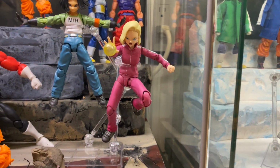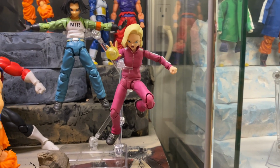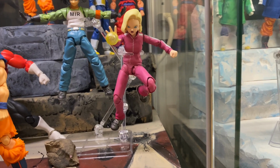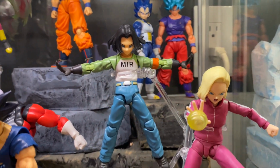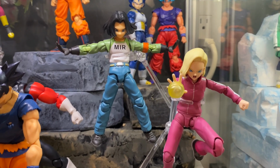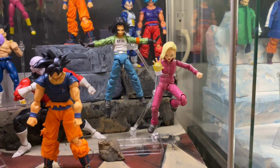I got one of my newest figures, didn't have her last video. This is the Tournament of Power version, or Dragon Ball Super version, of Android 18. Really love the way this figure turned out. Matte finish all around, looks really good. I like the more platinum blonde hair as opposed to the bright yellow. I wish they'd do that with some of the Super Saiyans. We've got another classy adventurer, Android 17, which of course came in the two pack. Love this double flight stand action of them fighting together.